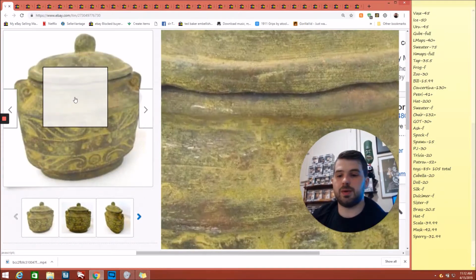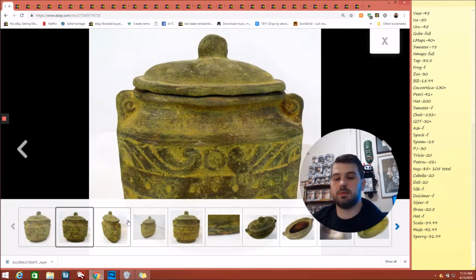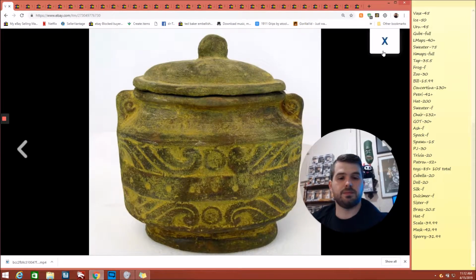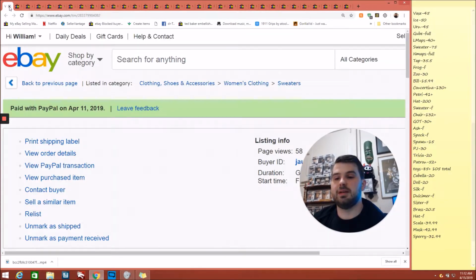And we got this urn. I got $45 plus shipping out of this urn. Oh no, I got 45 bucks and I had to pay for the shipping, I guess. It was a pain in the butt to ship, and I hope that it makes it there. I've yet to get good feedback, so we'll see. Large ceramic things make me nervous.